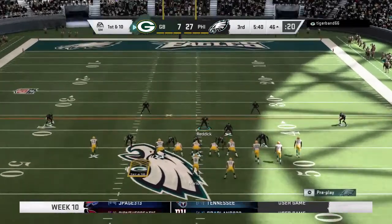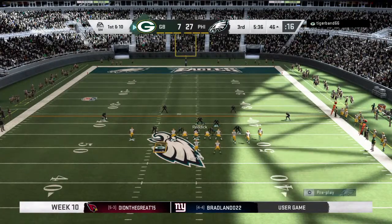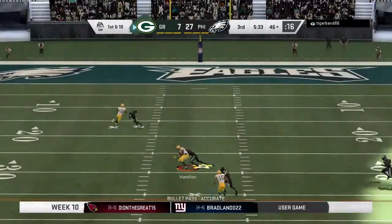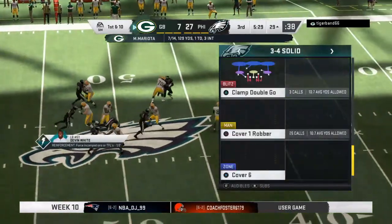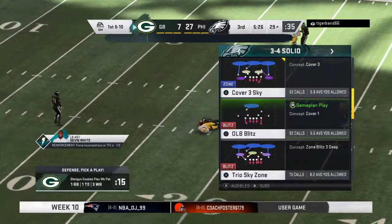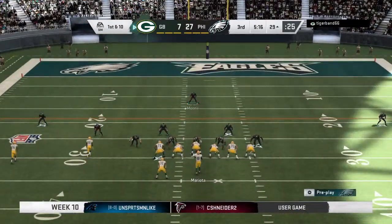1st and 10. From the shotgun, it's Mariota. And he's going to get this inside the 30. Give him 18 on that play, and Green Bay has the first as well. Catch number 100 for his career right there, and it's good enough to keep the chains moving.